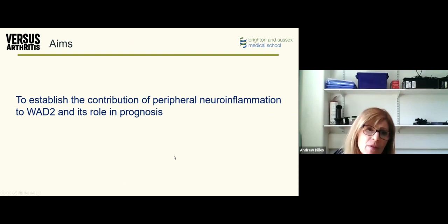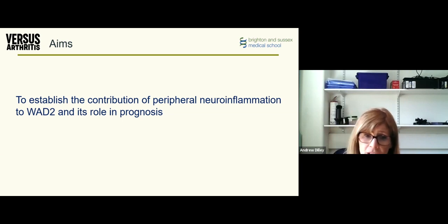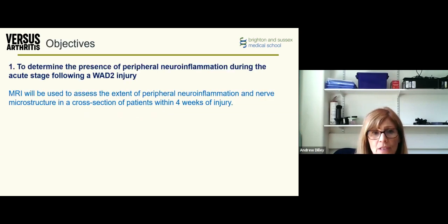So the aim of this study really is to look at this in humans. So we're translating those animal studies into more clinical studies, and also continuing the work that Andrew and Jane have already done on this in those patients with chronic whiplash. So we want to know whether there's this contribution of peripheral neuroinflammation in patients with WOD2 and what its role might well be in prognosis.